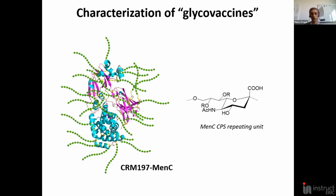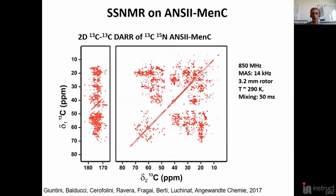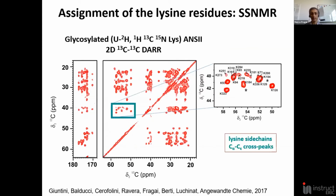However, the isotopically enriched mutant of the diphtheria toxin was not available. So we decided, in collaboration with GSK, to use as a model the asparaginase that was conjugated with the capsular polysaccharide of the strain MenC. And the glycosylated protein was used to collect a set of solid-state NMR experiments. And finally, we were able to assign the lysines where the conjugation occurred.